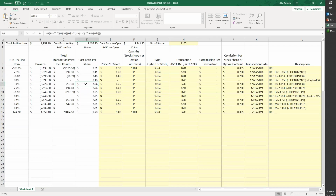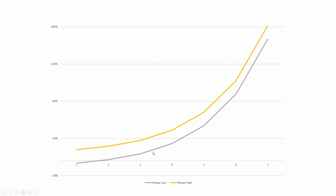$7.94. What does that mean? That means that we created after the first month a risk-free trade, and it went down from there. In other words, no more money was on the table. That's the significance of this chart. You'll see here that this is what happens on the orange line when you get exercised at max profit. This is what happens when you actually get bailed out. And so during the first month, there might be a tiny bit of a loss if you get bailed out.